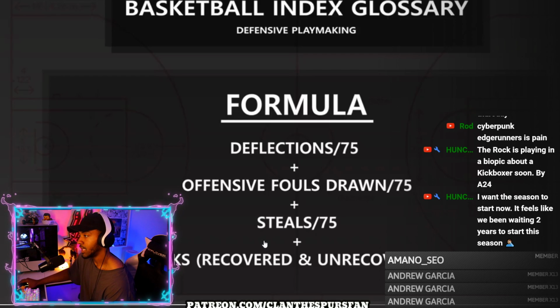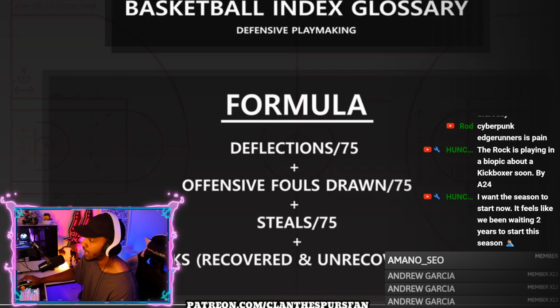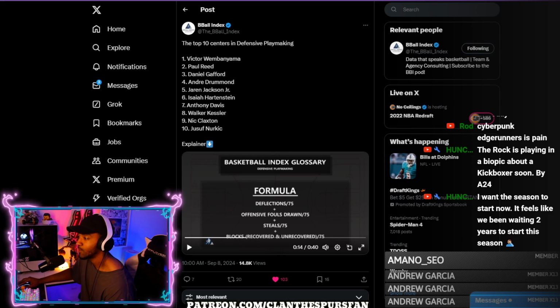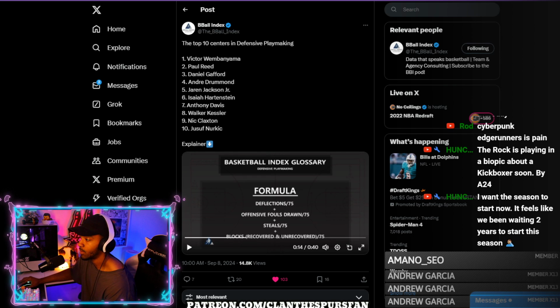So I don't know. Also, another thing too, as far as this upcoming season, I think that this helps as well because Chris Paul is going to be able to just shoot that thing down the court, right? I mean, there's going to be very few fast breaks that the Spurs do not capitalize on, right? So that's just how I see it. It's good stuff though, man. It's good stuff. And I think if I asked you, without seeing any of this, who's the number 1 center in defensive playmaking, I think everyone would think Victor Wembanyama.